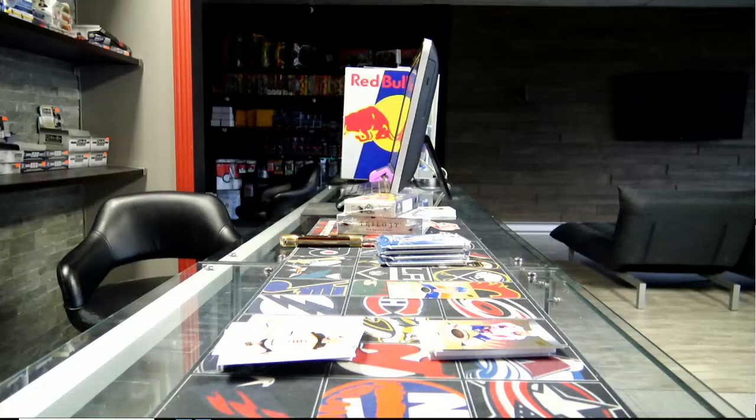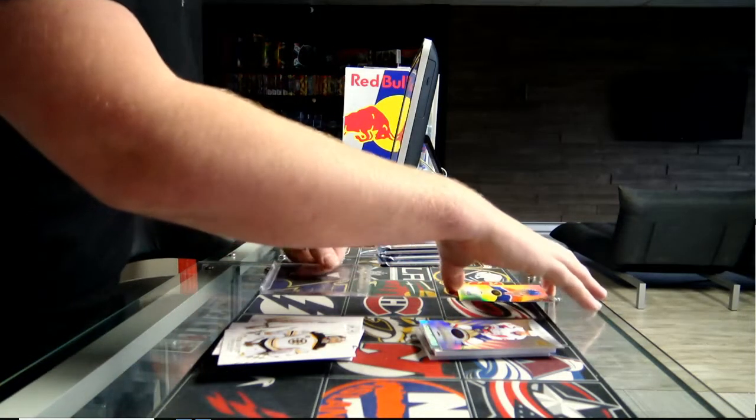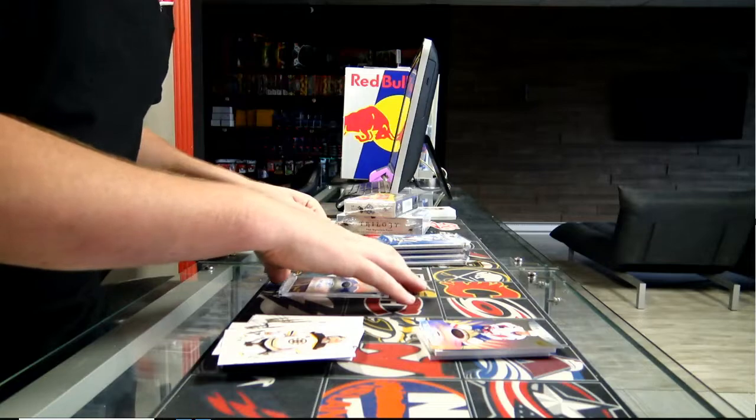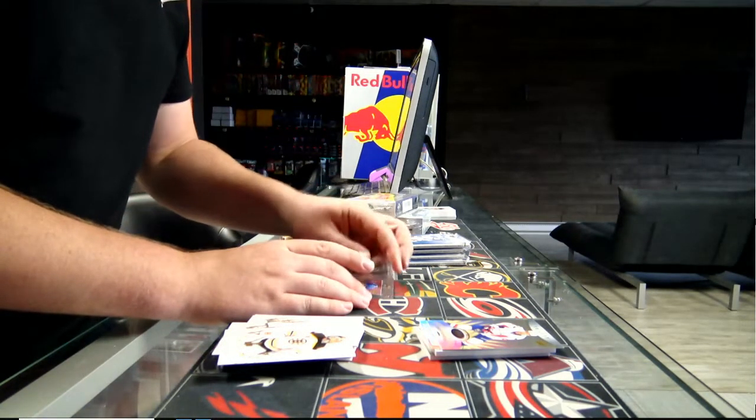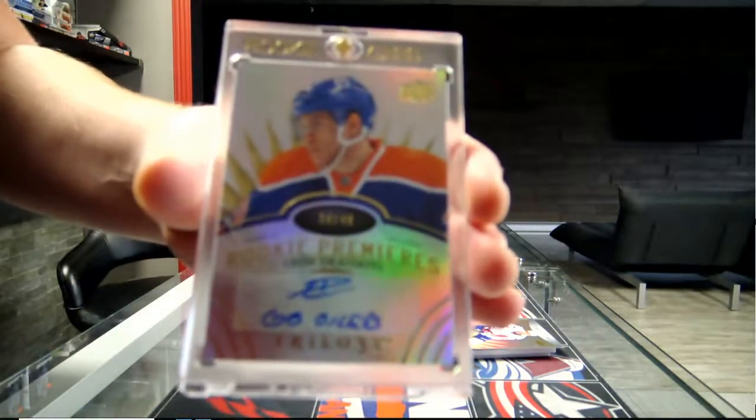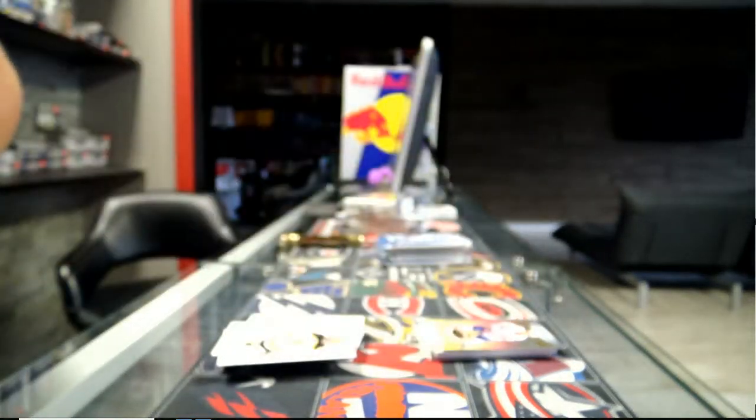I'll put a one touch for it. Do I have one? Yeah, I got one. I like those ones. So nice autograph for Edmonton. There you go. Congrats to the Edmonton Oilers.